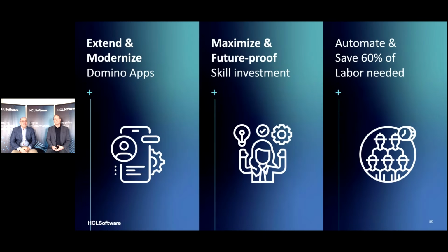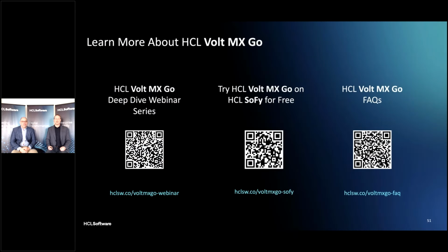So let me summarize it for you very quickly. With VaultMS Go, we are making extending and modernizing easier. We're helping you to future-proof your investment with both your Domino skills, your code, and your developers. And lastly, part of the secret sauce is delivering automation. We want to give you a better and easier way to take on any scale of modernization projects quickly and efficiently. So to help you get started, here are three assets for you to enjoy.